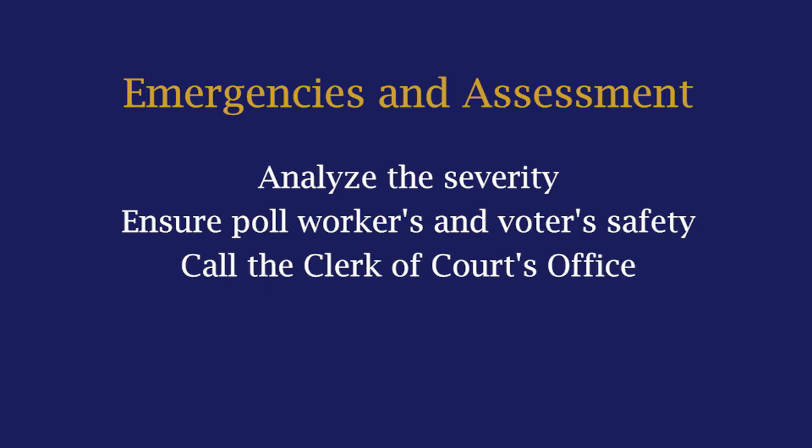Emergencies. There are many kinds of emergencies that can occur at a polling location, ranging from machine errors to major power outages, fires, or gas leaks, to name a few. So what would you do if your precinct encounters an emergency? First, analyze the severity of the emergency and ensure the safety of all poll workers and voters. Then call the clerk's office immediately.